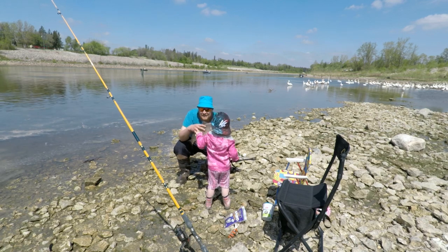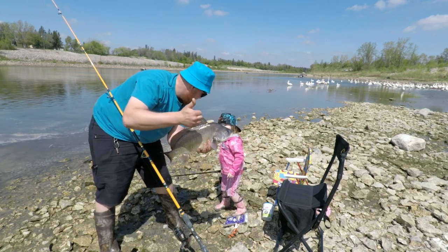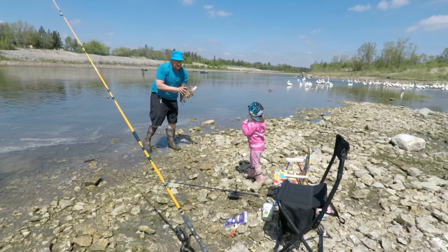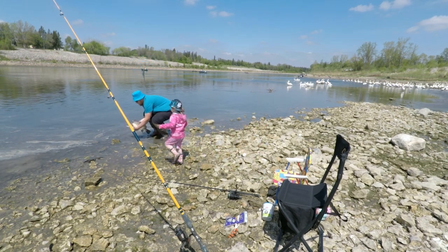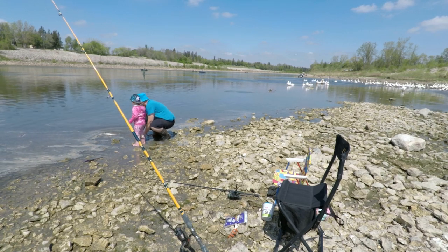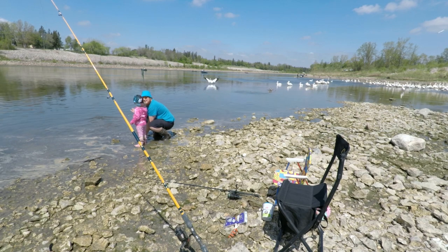Let's go camera. Look, Olivia got her first fishy. Big thumbs up. Okay. Go put it back. Yeah, you want to come put it back? Not this one. We'll catch another one, okay? Ready? Oh. There he goes. Bye-bye.